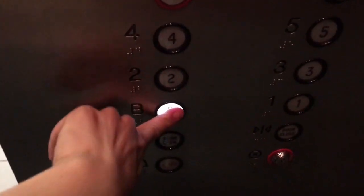Awesome. Press down the beat. As you can see, those are Adam's replacement, because look how they press in. Normally on most Dover traditional elevators, you just tap the button like that and it lights up. You barely have to press it.